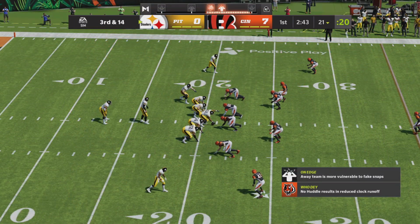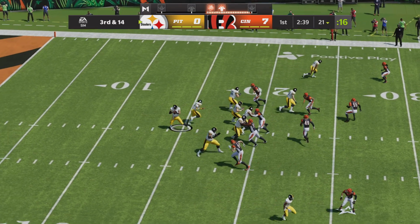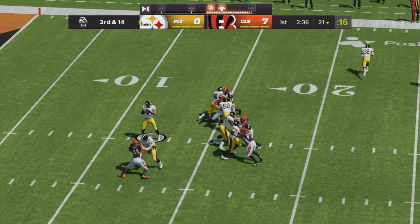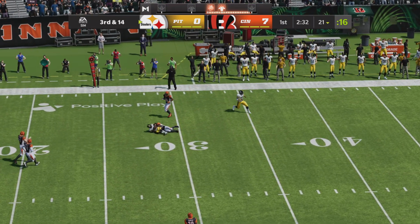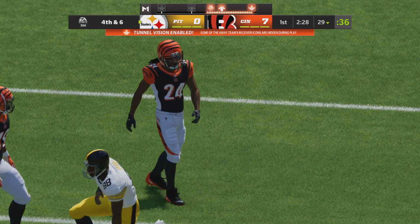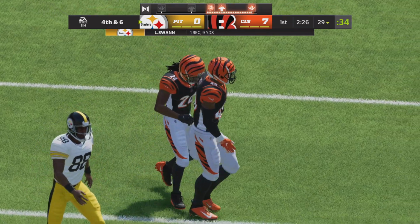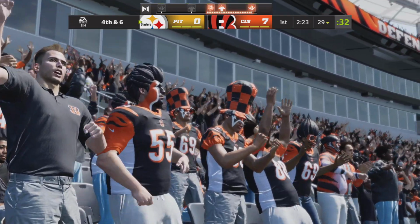And a nickel look here for the Bengals as they try to defend this on 3rd. From the gun, it's Roethlisberger. This one left side, caught by Swan. And this effort will not get it done. He stopped well short of the first down at the 29. They do get 9, but it leads to 4th down.